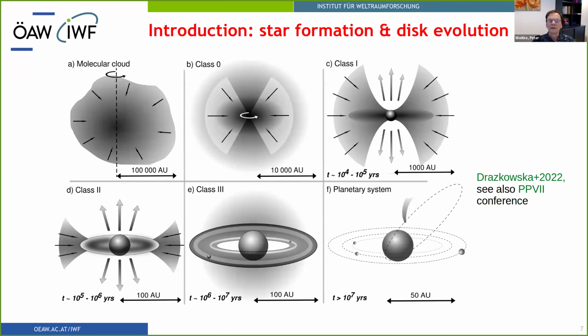A little bit on star formation and disk evolution. If you don't know this, this is a popular introductory slide. This is our basic picture of how stars and planets form. In the course of the molecular cloud, you start contracting, and there's a little bit of rotation, but as the spatial scales shrink by some orders of magnitude, the thing spins up because of angular momentum conservation. And then you form what is called a protoplanetary disk.